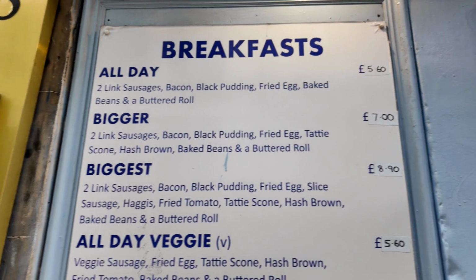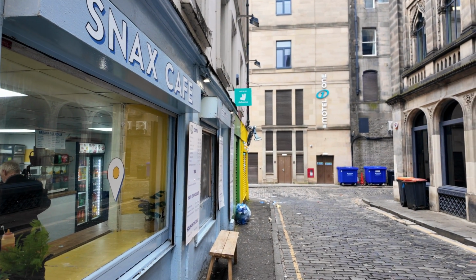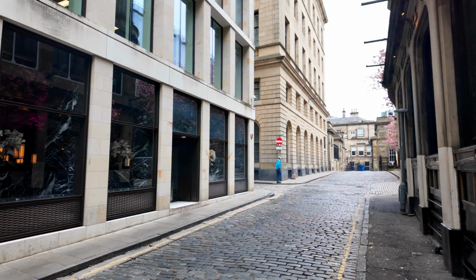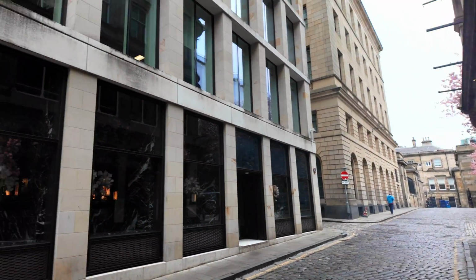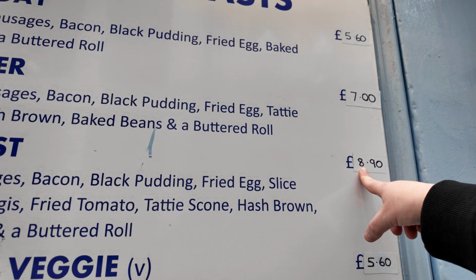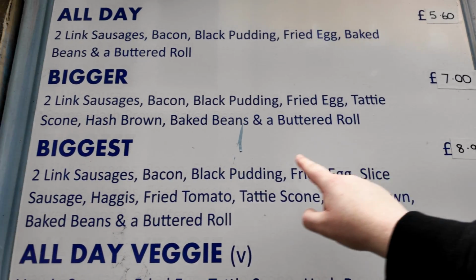Now, it doesn't look much when you get here. I mean, it is a back street. Some people visiting find it hard to find, but hopefully with the directions I gave you, it makes it easier to visit here. You've got St Andrew Square just along this way, which I will show you. But for £8.90 for a full breakfast, you're saving a lot of money to spend elsewhere, and you're getting the same thing.